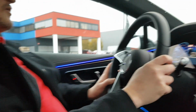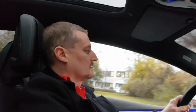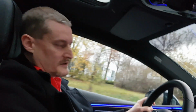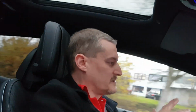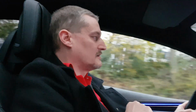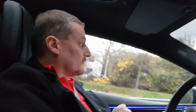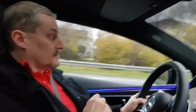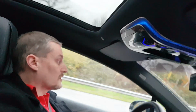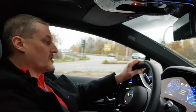For example, the Porsche Taycan can take 270. On the other side, usually Audi e-tron, the normal Q55 or just other models usually can take about 150 kilowatts per hour.